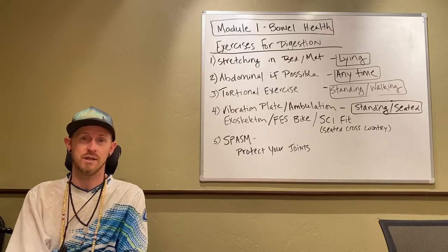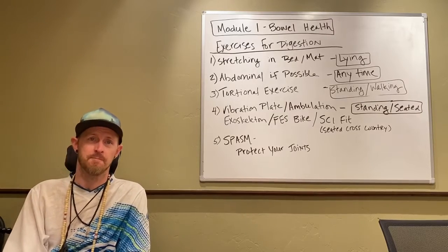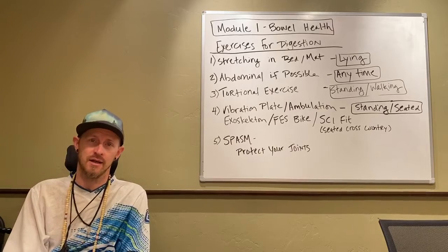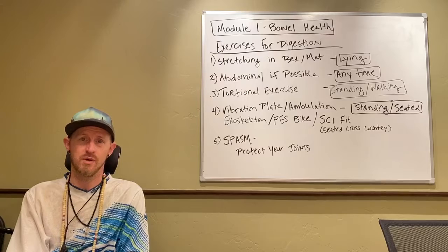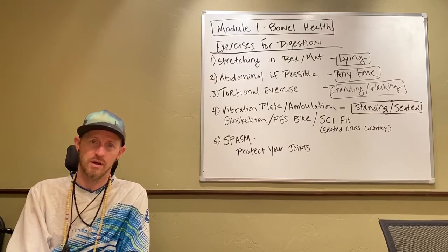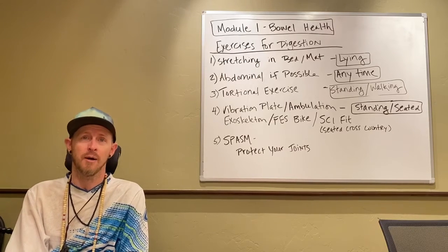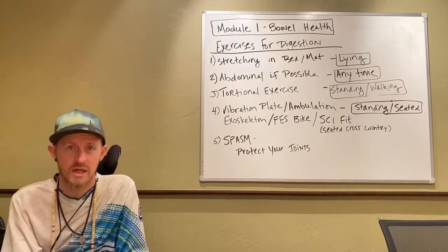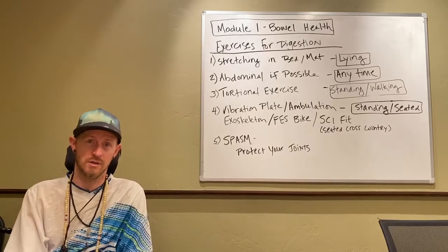A few stretches you can do are anything that twists your trunk, getting your knees to your chest, and laying out fully supine, stretched out all the way on your back. All those will help with stimulating your digestion and your elimination, if you're able to do those on your own, or if you have the assistance that you need to do those.